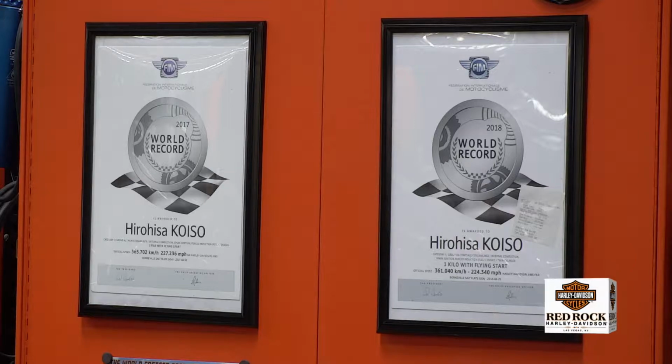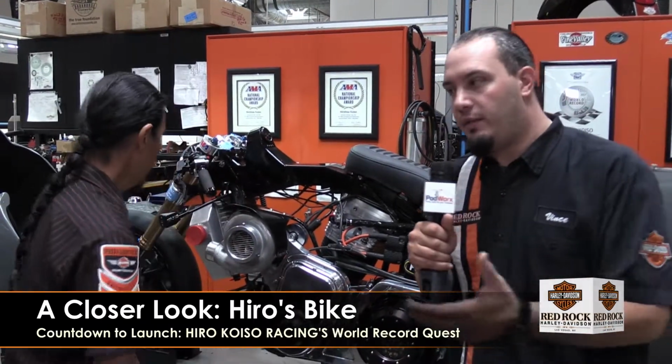Every year we try to make it better, faster, safer. So we rebuild the motorcycle completely, the crank and every single thing coming apart, then rebuild. So every year, same bike, but it's a rebuild and a new configuration. And you had mentioned it still has a stock Harley VIN number, a somewhat stock Harley frame. What are some key differences between this bike and what we normally run?